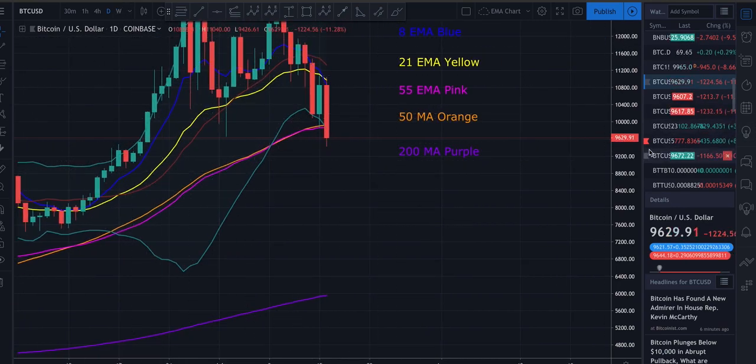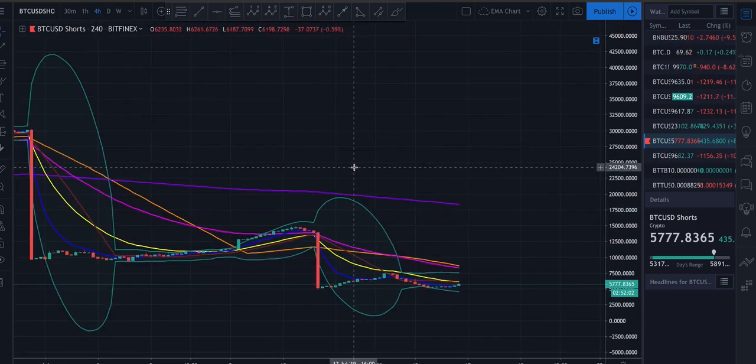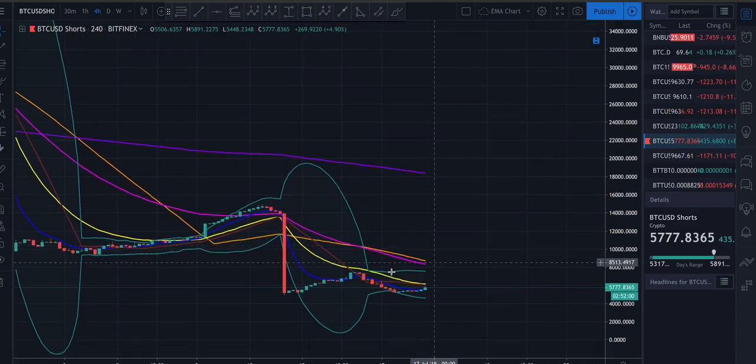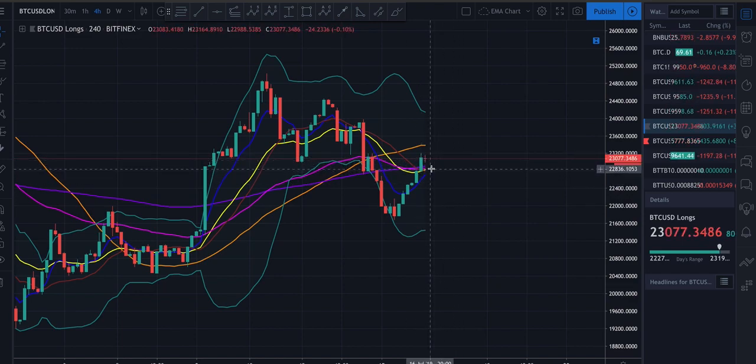Let's go ahead and check longs and shorts very, very quickly. Let me put on the 4-hour because that gives us a better idea. Putting on the 4-hour, shorts are very neutral, which actually is a healthy sign that people aren't complete idiots. Long positions are actually holding up fairly strong. I'm a little bit surprised here. They're not yet getting stopped out, at least not yet.